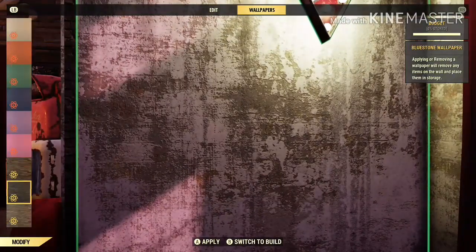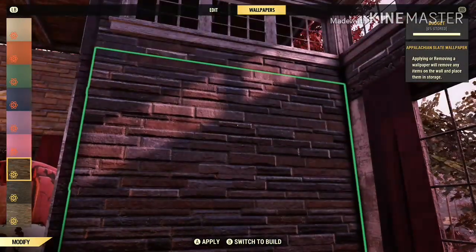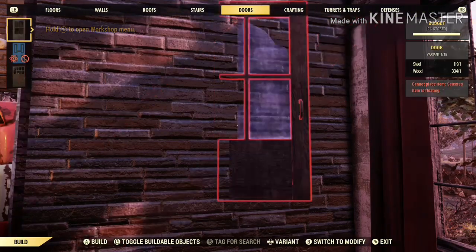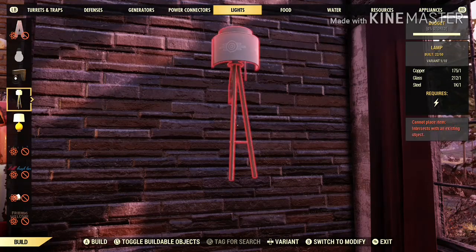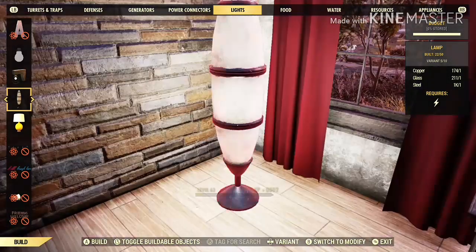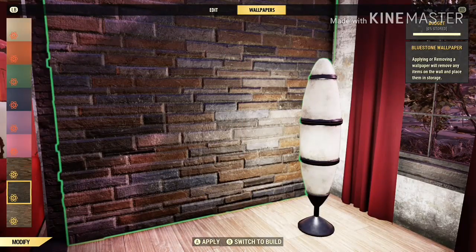And I'm going to show you the better wallpaper here. It's like brick, flagstone maybe, yeah. And I'll put a light so you can actually see this a little bit better. A warning though, put your wallpapers down before you put on the paintings and lights and stuff, the stuff that sticks to walls, because it will throw it back into your stored inventory, and you'll have to replace them if, you know, that bothers you and annoys you.